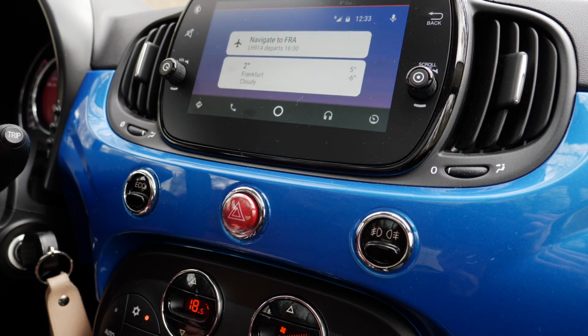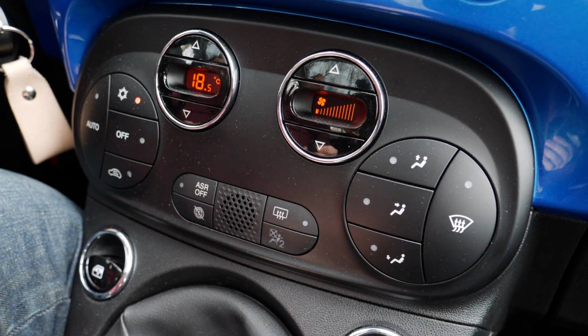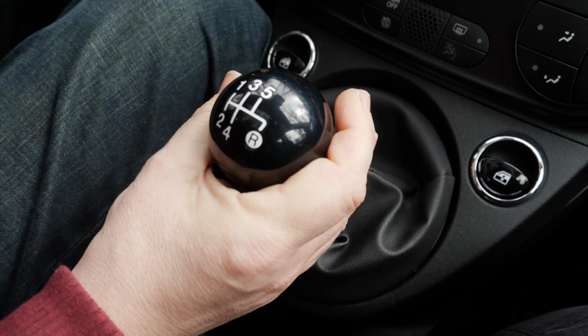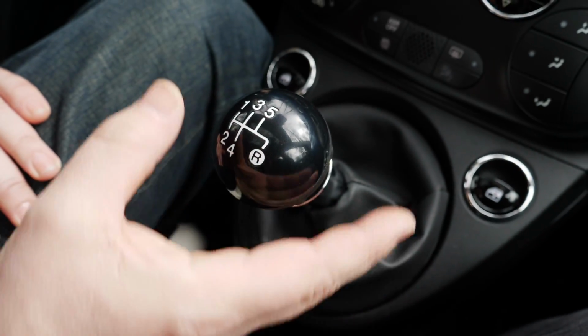You want to set the air conditioning and the heating? Right here. Couldn't really be easier. You want a gear stick knob that looks a little bit like you want to copy a GTI? Okay. Well, we'll give you one. It's more like an 8-ball, I suppose. It's fun. I mean, that's what I'm going to say.